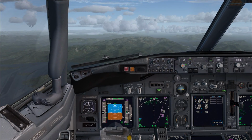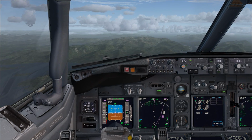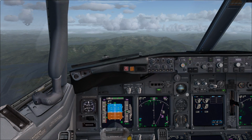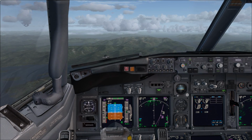until the approach. You'll notice sometimes I get a little bit lazy and I forget to set things. Like right now, the auto brake's off, the landing light's even on. I mean, whatever, we all make mistakes. Just as long as it doesn't translate into people dying, then I'm completely fine with that.